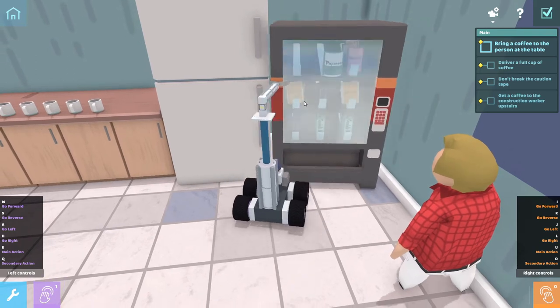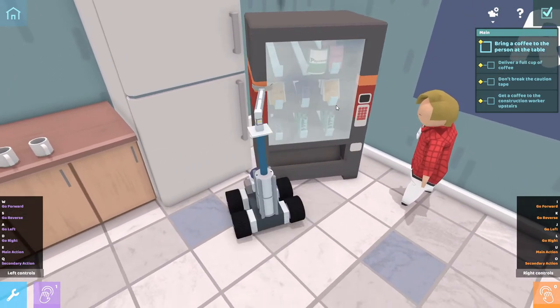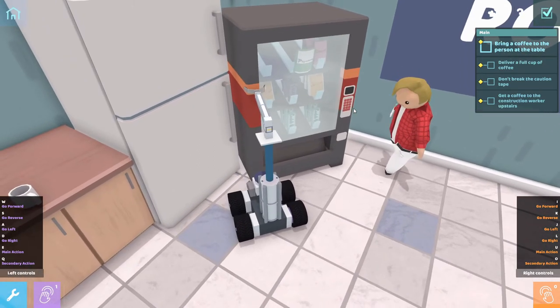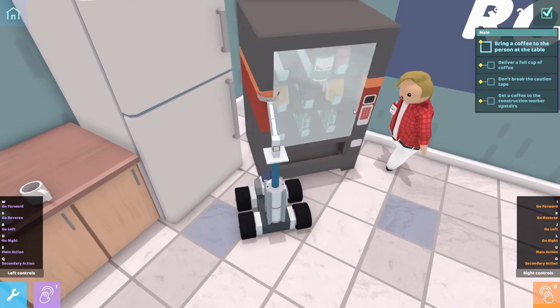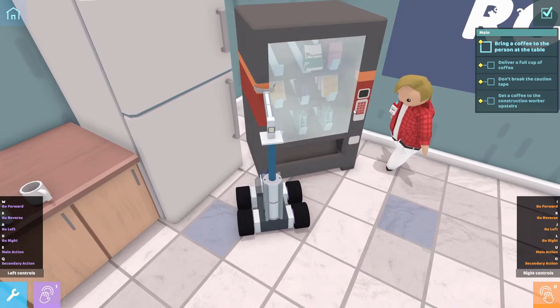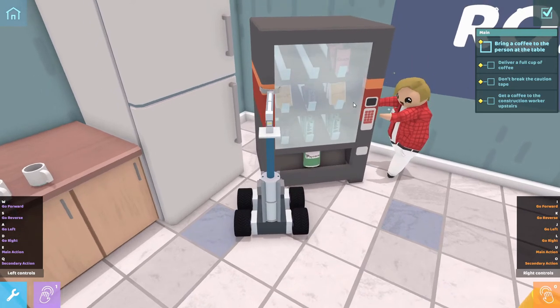This is kind of doing something. Are we going to... this is not working like I was hoping. What if I push out and back in? That's not doing good things. This is doing dangerous things. Oh, there we go. We got it.